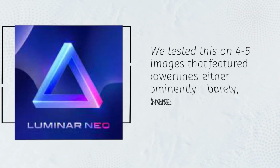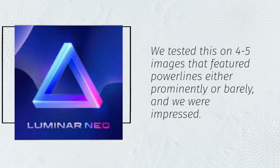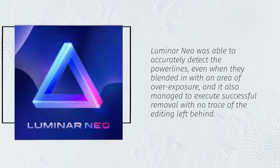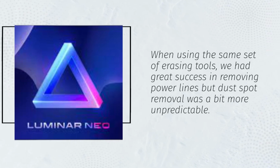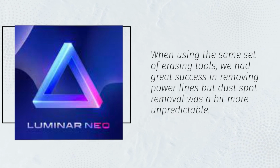We tested this on 4 to 5 images that featured power lines either prominently or barely, and we were impressed. Luminar Neo was able to accurately detect the power lines, even when they blended in with an area of overexposure, and it also managed to execute successful removal with no trace of the editing left behind. When using the same set of erasing tools, we had great success in removing power lines, but dust spot removal was a bit more unpredictable.